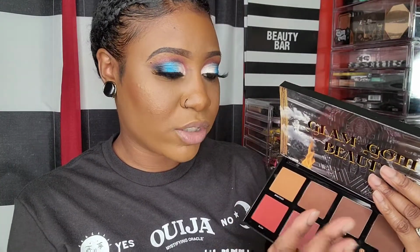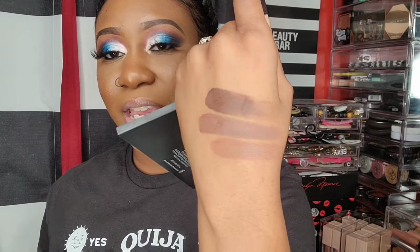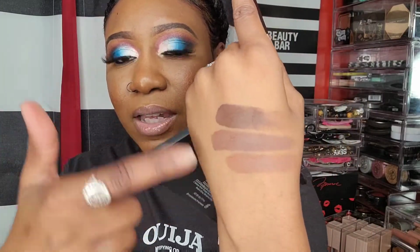I will swatch the bronzers. Look at that. Beautiful, beautiful, beautiful. And yeah, I do have these in the single pan, but this is good for travel. So therefore you won't have to take those big old bronzers. You guys know that those Morphe bronzers are big, but look at those. Morphe wasn't playing, okay?